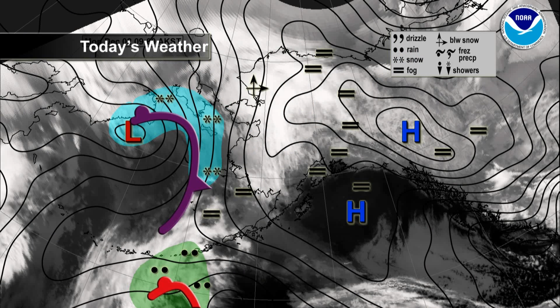On today's weather map, there's light snow falling just ahead of a frontal system moving over toward St. Lawrence Island and Nunivak Island. Over the mainland, high pressure continues with areas of fog over the Cook Inlet area and several places in the interior. Fair skies for the most part over in southeast Alaska.